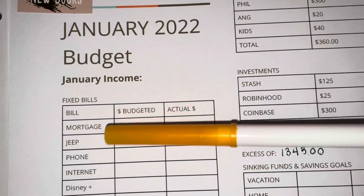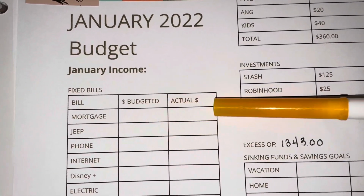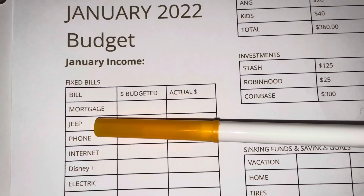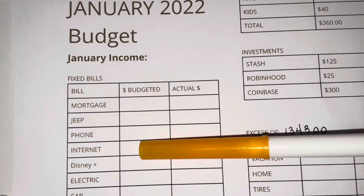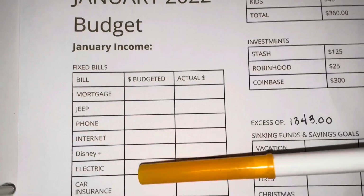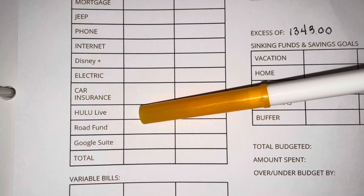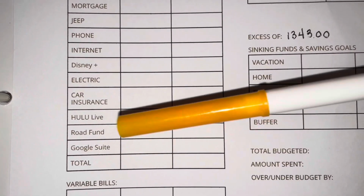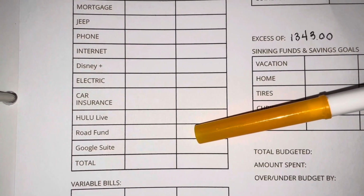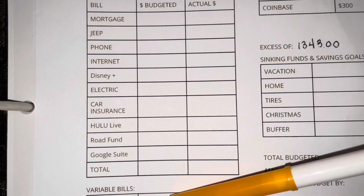Here we go, fixed bills. So we have our mortgage. That obviously doesn't change. We know to the penny what that is. Last debt payment, which is my husband's Jeep. Again, that doesn't change. Phone, internet, Disney Plus, electric, car insurance, Hulu Live because Mama loves her Bravo, road fund. We live on a private road, so we put a little bit of money into that each month to keep the maintenance going on that. Google Suite, the total amount there.